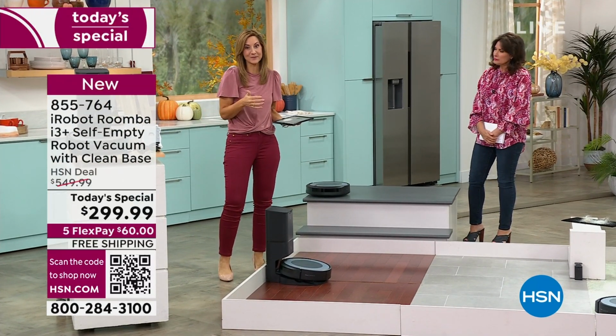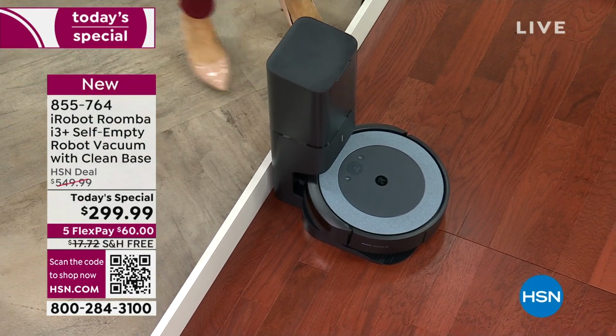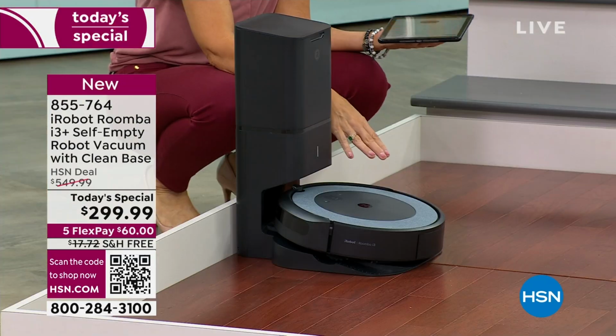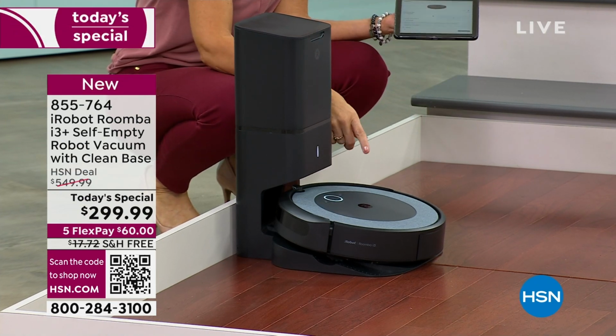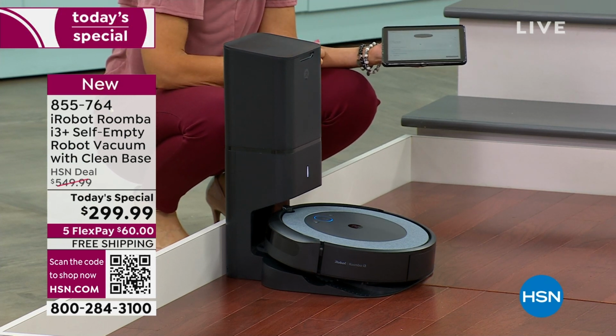The first couple of times I used it, my house had some nooks and crannies, under the bed and under the couch, that were not clean. So the dustbin was filling up a lot in those 90 minutes. Every time the dustbin was full, it would bring itself back. Well, this is what I love: I don't have to stop because it's full and go empty it.